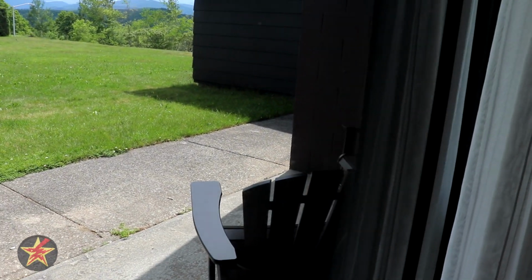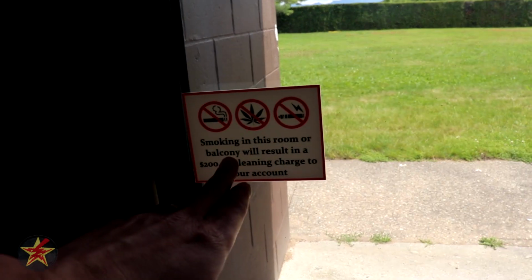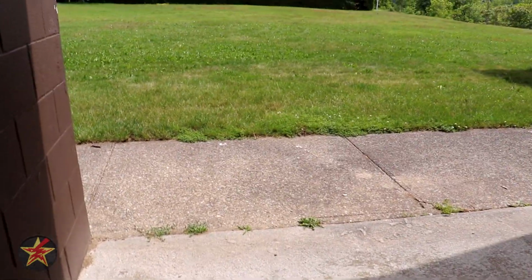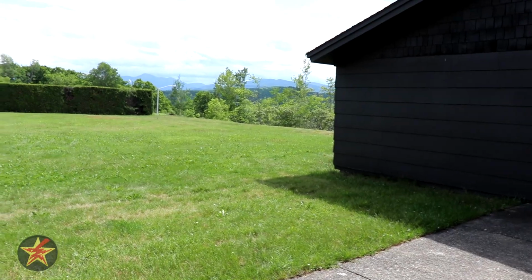There are 2 Adirondack chairs and a little table out there. Maybe I'll pop out there real quick and show you what it looks like. Here you can see warning for smoking. There's a lock here, and then there is a bar that you can put to make sure that nobody can actually get in if you forget to lock that. But we'll open that really quickly, kind of pop out. There you can see 2 chairs, place to sit, and then the view that you have.